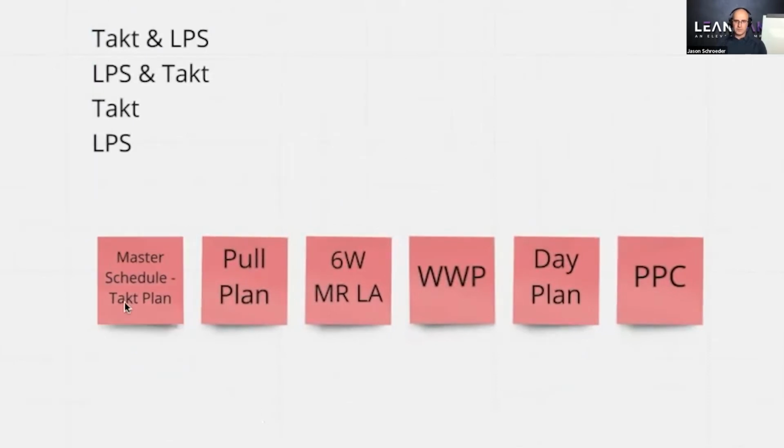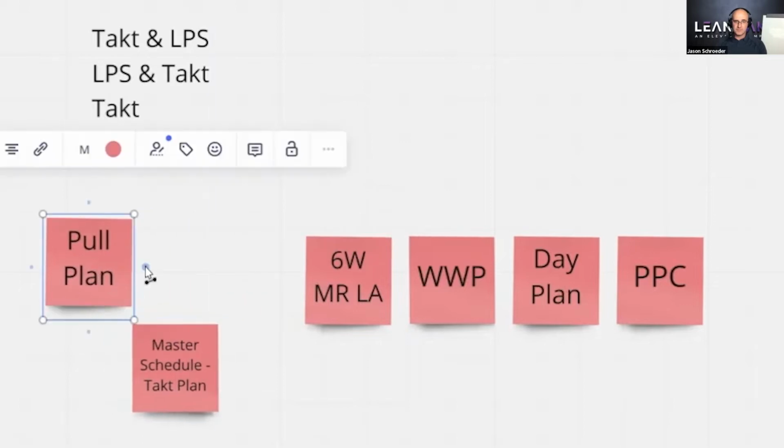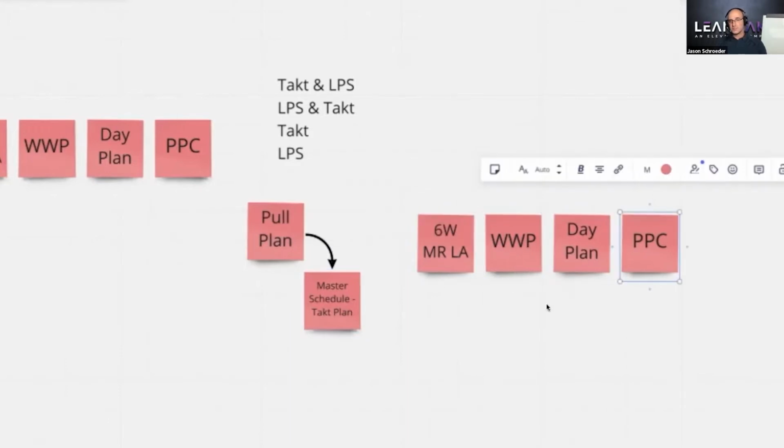Literally what you would do is sometimes you create the Takt plan first, but sometimes you create the pull plan first and it becomes the sequence, right? In the same format on the Takt plan, you have your make ready look ahead, your weekly work plan, your day plan, and you're able to track PPC.